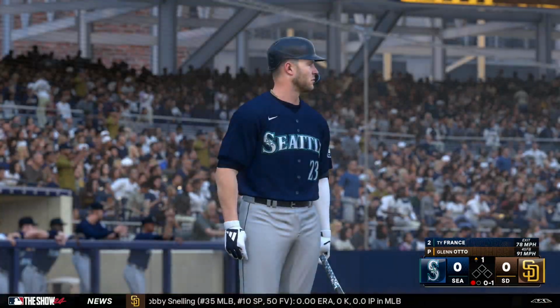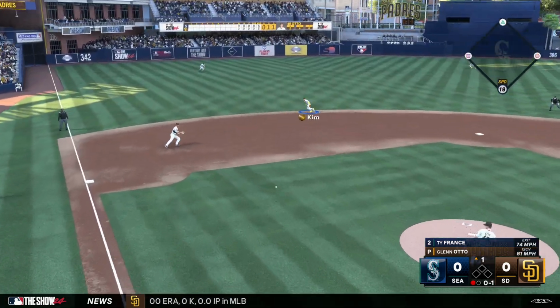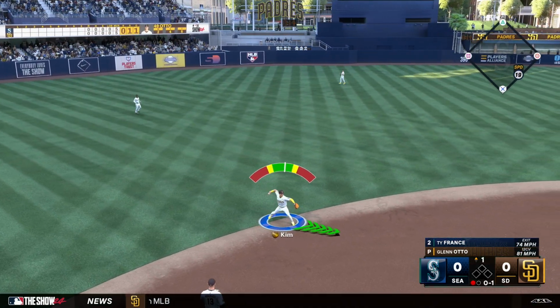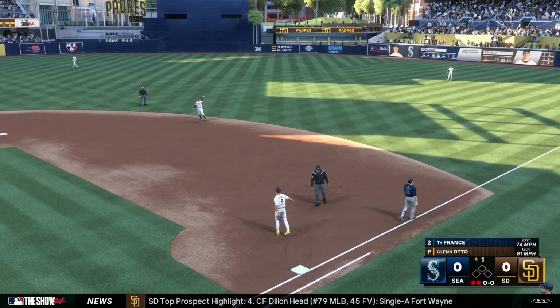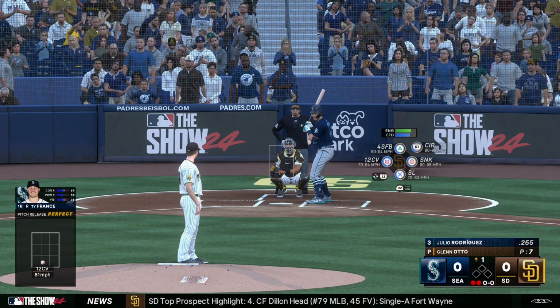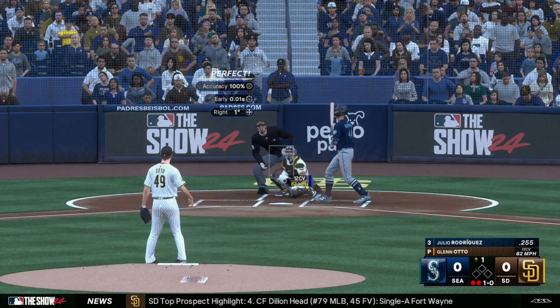Tatis really on his horse for it. Won't get to this one. It drops foul. Otto, in his third season, he features a slider, a sinker, a four-seamer, a curve, and he works in a changeup. Throw over to Cronenworth. Quick start here this evening. 2 out, top of the first.